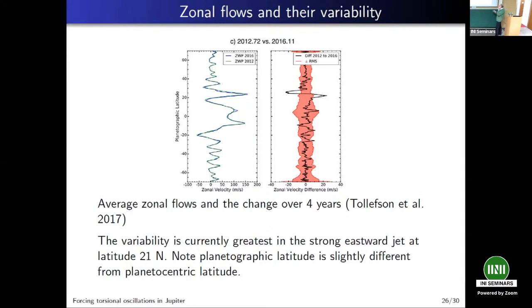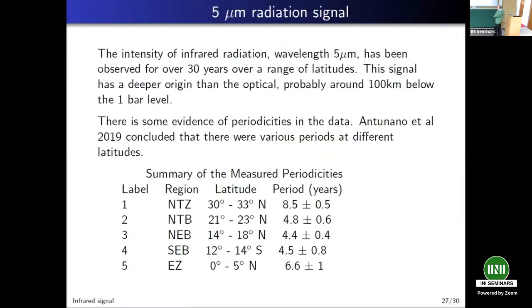They are more or less fairly static on a large scale, 100 meters a second there. But they do vary in strength, particularly in this 21 degrees north one here. And they can vary by about 10 meters a second. So there are a few percent variations in the strength of the zonal winds. So if they're varying over a 5-year period, then that could provide the forcing, which is actually setting these torsional oscillations in motion.